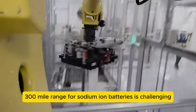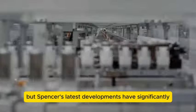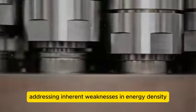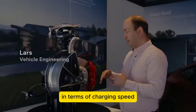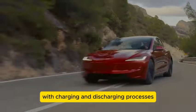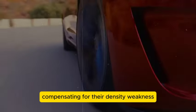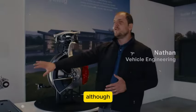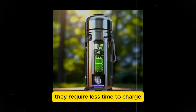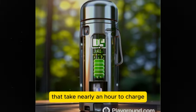Achieving a 300-mile range for sodium-ion batteries is challenging, but Spencer's latest developments have significantly enhanced their power, addressing inherent weaknesses in energy density. In terms of charging speed, sodium-ion batteries have shown much promise, with charging and discharging processes over 10 times faster than lithium-ion batteries, compensating for their density weakness. Although sodium-ion batteries might offer a shorter range, they require less time to charge, balancing out against longer-range vehicles that take nearly an hour to charge.